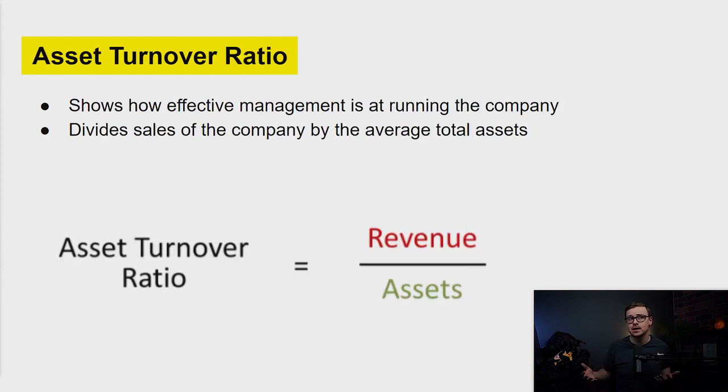And this is basically an indicator that shows how effective management is at running the company. It divides the revenue or sales of a company by the average total assets. So asset turnover ratio is revenue divided by assets. Now this is important because sometimes the profit margin really isn't the only thing you should look at. Just because certain products have a high profit margin, if they don't turn over very fast, then they're just going to sit there for a long period of time. So this is basically a way of making sure that products aren't sitting on the shelves collecting dust for too long before they get turned over. And it also shows how well the company is being managed.